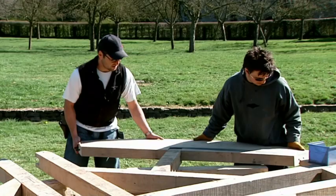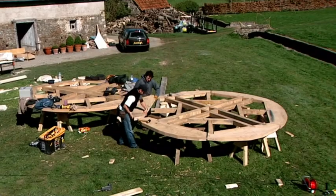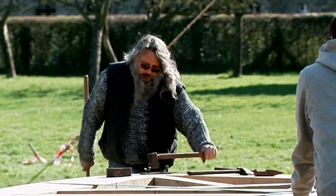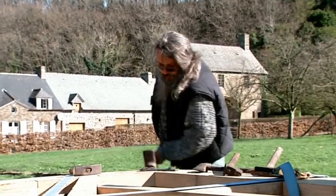In medieval times, metal was rare. It had to be used sparingly. Most of the crane will be pinned with wooden pegs. The exception is the wheel rim, where these joints will have to carry the weight of 2 people.